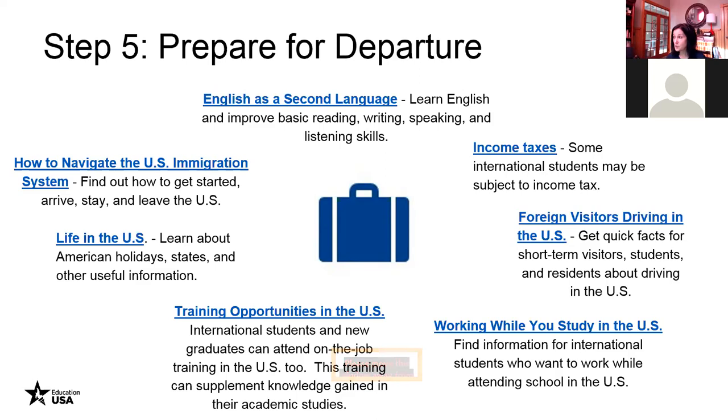Foreign visitors driving in the US, get some quick facts about short-term visitors, students and residents, and about driving, being able to drive. Do you need a new license? So they're just some things that are different. Income taxes. So sometimes international students need to pay income taxes. So you'll have to figure out if you're in that category. And so many times your institution that you're going to, you can contact the international students and they'll be able to give you additional information as well.